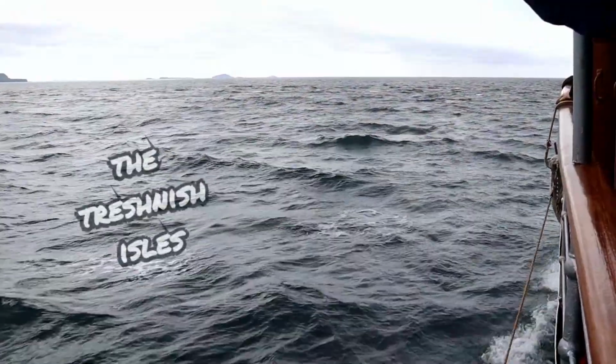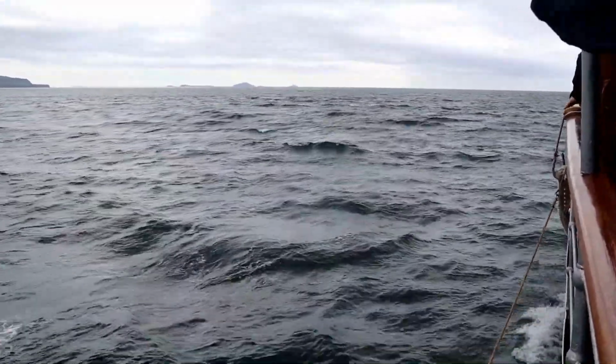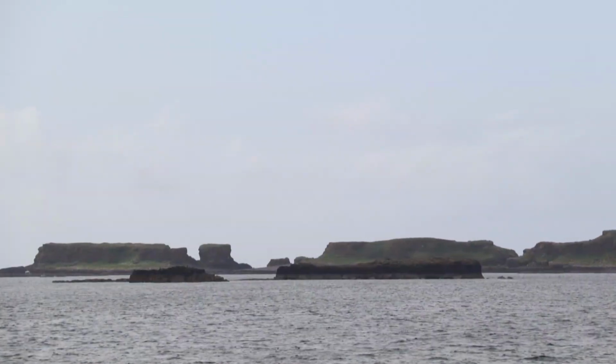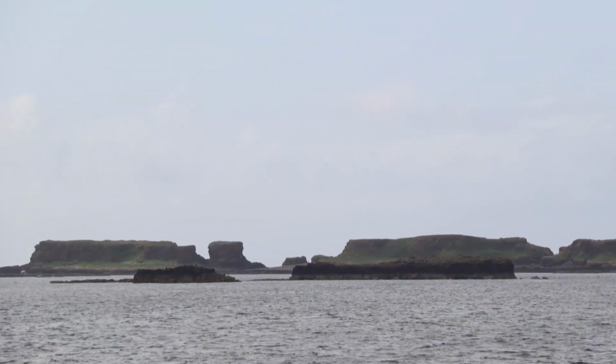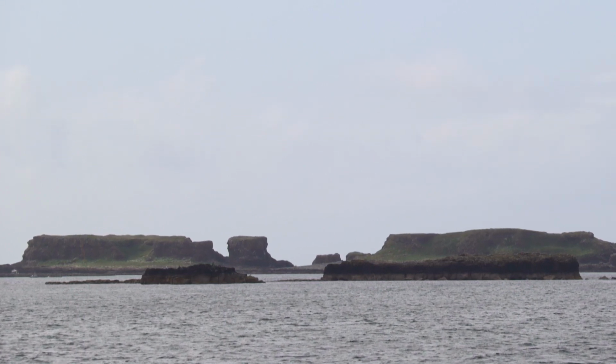The most northerly of the Treshnish is Fladda. Its name comes from the Old Norse meaning flat island. The Royal Commission on the Ancient and Historical Monuments of Scotland recorded it as a possible early Christian site and burial ground.